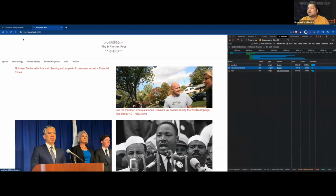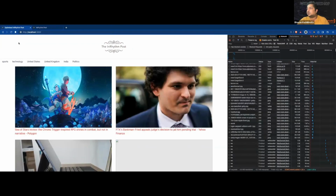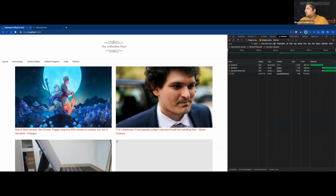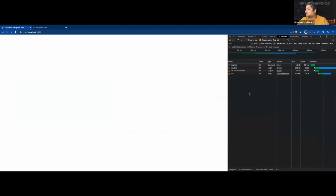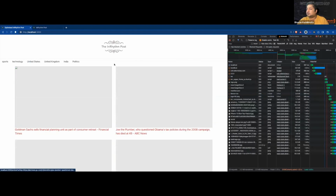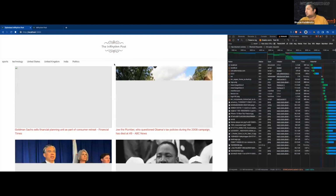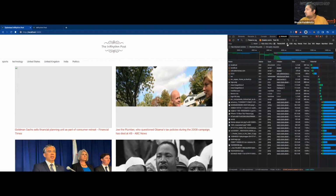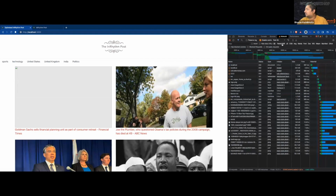And now I have the same application, and this may look a bit more polished, but we'll again look at the same assets. We'll understand the difference. Here I did code splitting using loadable. I'll show the code also in a minute. What is the difference here from the previous app?